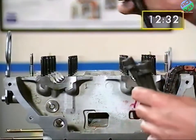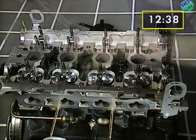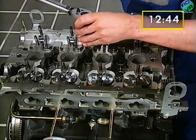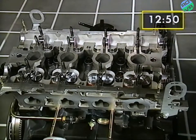New head bolts are a must, because the old ones may have stretched. And once again, remember to torque these bolts down to the correct torque and in the correct sequence. Information that's in your technician's literature.